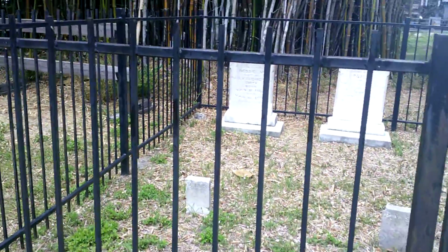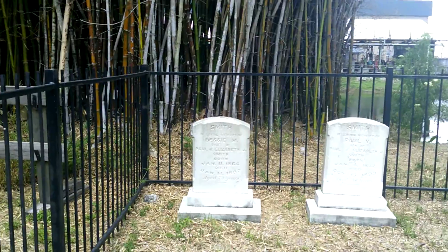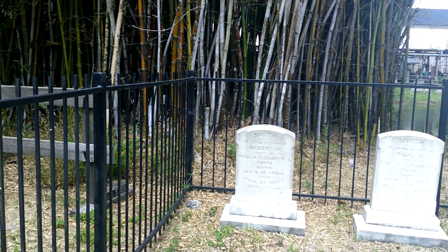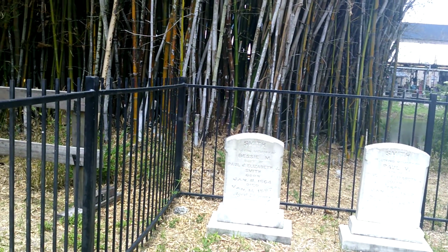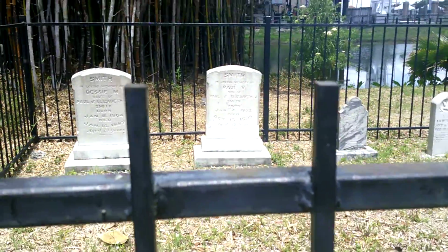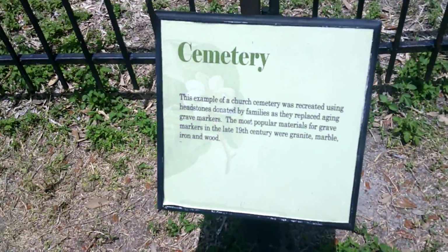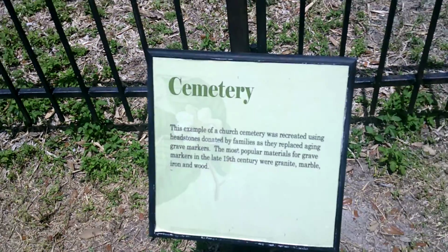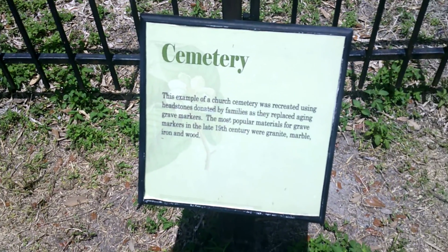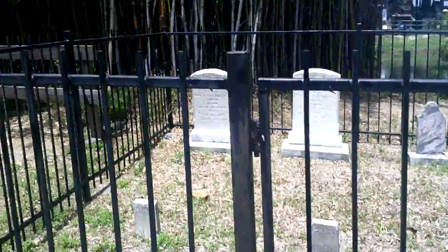There's a cemetery here. This is just an example. I wonder if these are actually real people. Died in... 23 years. Only 23 years old. Wow, that's too young. This is an example of a church cemetery with recreated headstones donated by families, which have replaced aging grave markers. The most popular materials for grave markers in the late 19th century were granite, marble, and fired wood. Bamboo right there.